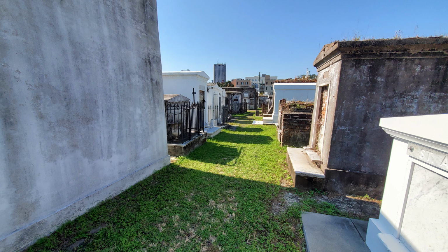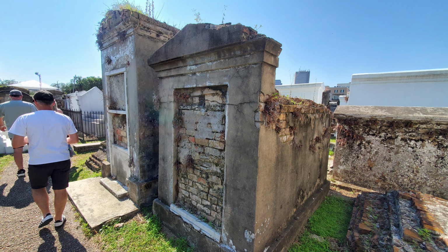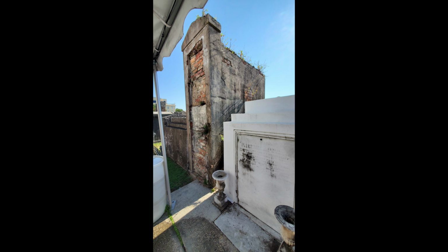And they can put as many as dozens upon dozens, or even in some cases, depending on the size of the tomb or crypt, there could be 100 people in there. But in any case, we were able to see all these things.